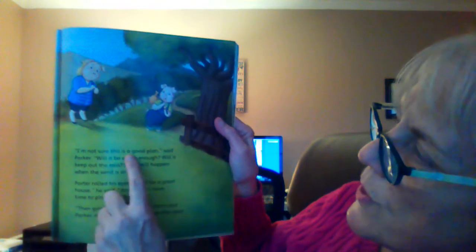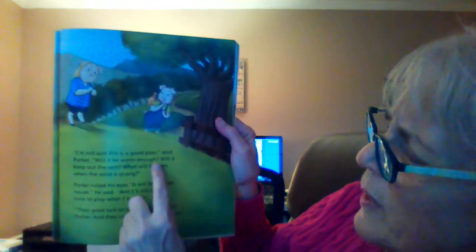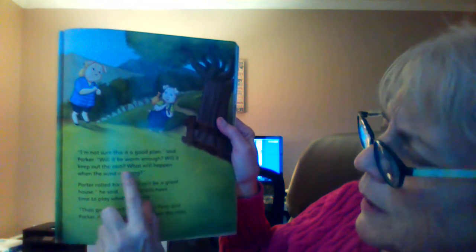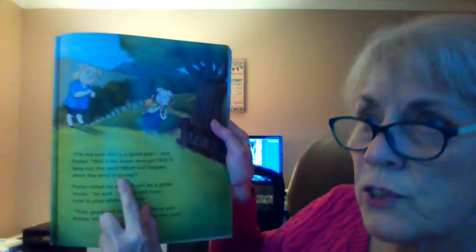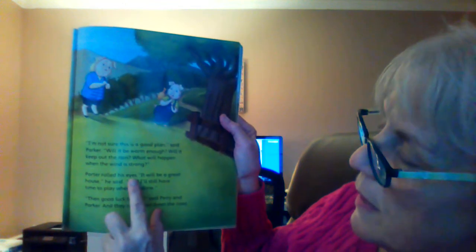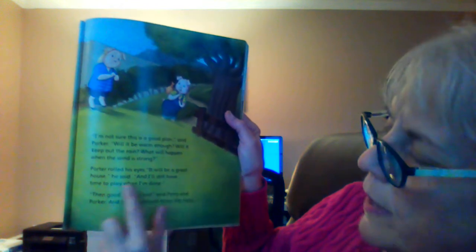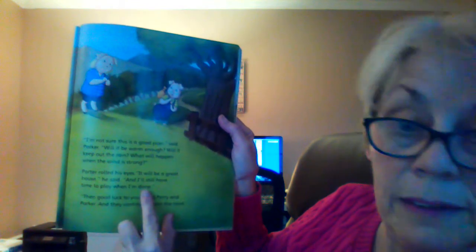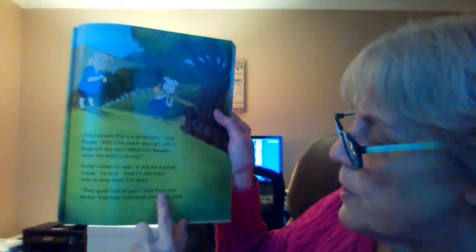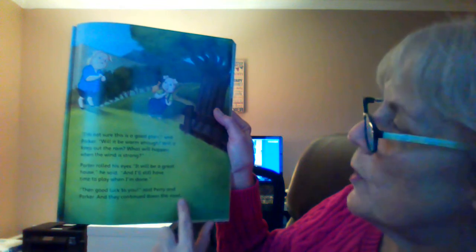"I'm not sure this is a good plan," said his brother Parker. "Will it be warm enough? Will it keep you out of the rain? What will happen when the wind is strong?" Porter rolled his eyes. "It will be a great house," he said, "and I'll still have time to play when I'm done." "Then good luck to you," said Perry and Parker, and they continued down the road.